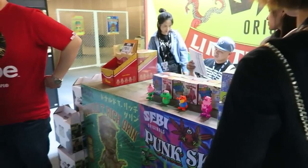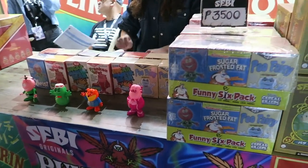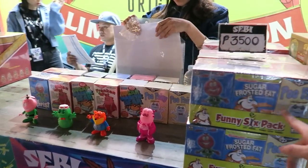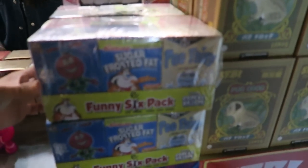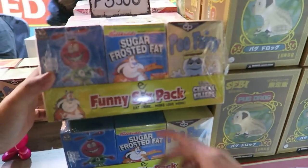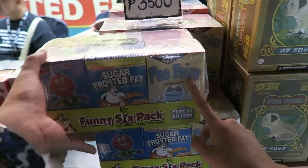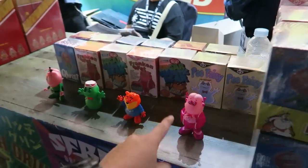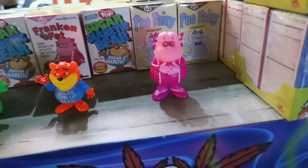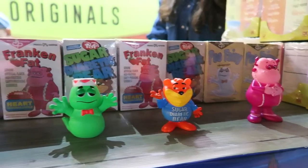They have also got blind boxes and smaller vinyl figures. These are based on the serial mascots, right? It says funny sex pack. There's only the tiger over there. Poo fairy. It's pretty cool. And they're actually all here. They are all a pretty nice size as well, so that you can take a look at them.